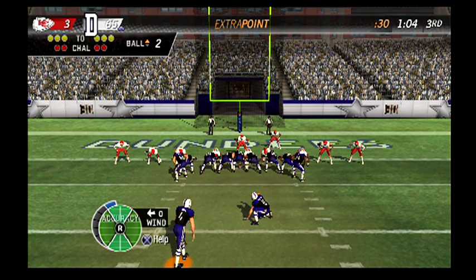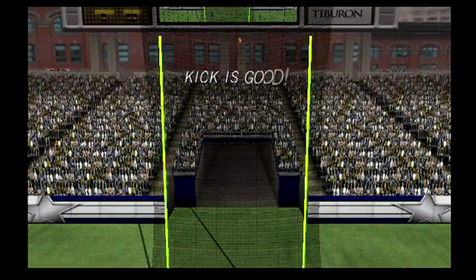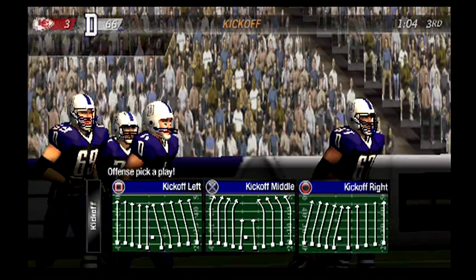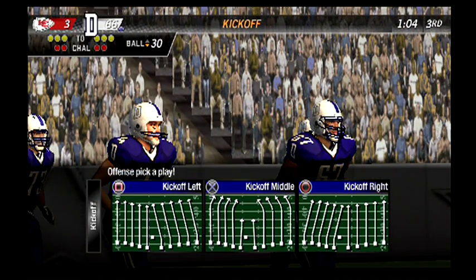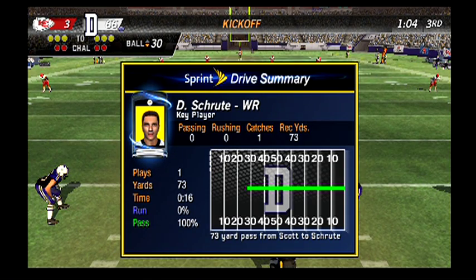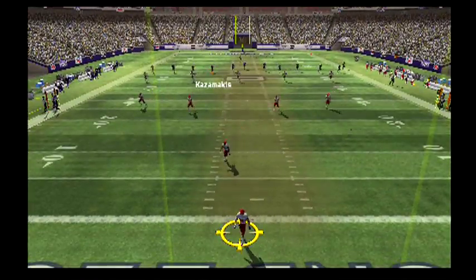Howard comes in for the extra point. The extra point attempt is good. The defense got torched on that touchdown, John. You can't let that happen. It demoralizes the whole team. If you don't believe me, just take a look at those players with their heads down. Sends it sailing.